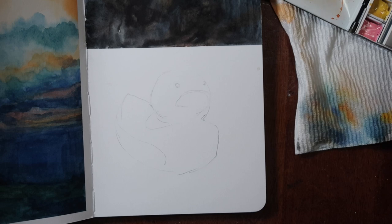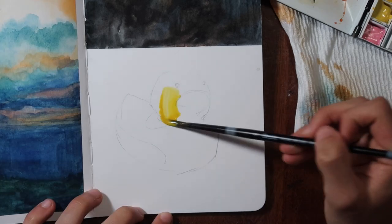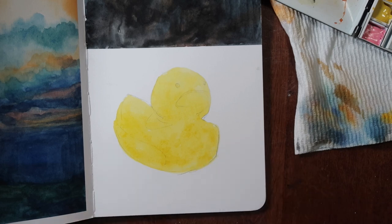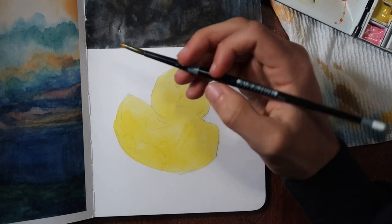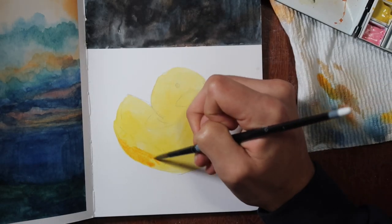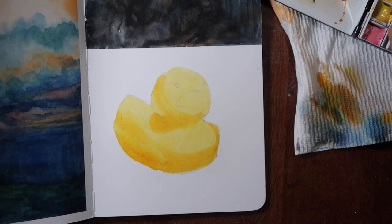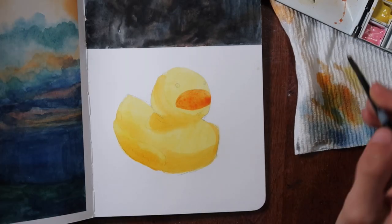Can I handle the watercolor part? Let's find out. I'm gonna start with a base of yellow, as anybody would. Great, fantastic, that looks amazing. I'm gonna attempt shadow. Let's do it. Oh no. Okay, that looks really good. Dare I say this is turning out better than I expected. This bill is gonna be a challenge. Solid performance, I think. Yeah, that was really good.